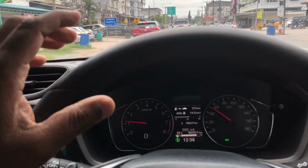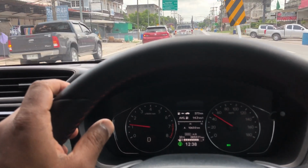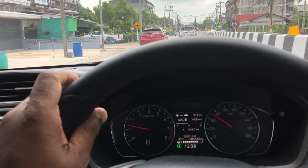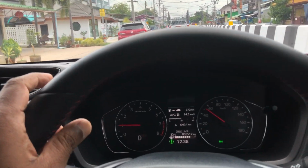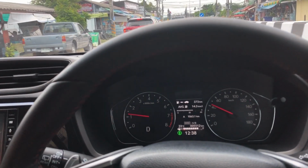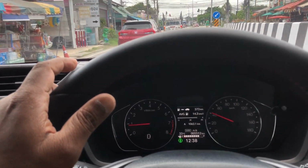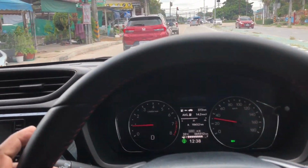It's got to be priced where they can hit the right amount of Malaysians that are looking to upgrade from their Perodua Axia, their Honda City, maybe their older Honda City. You know, people want to come away from the Toyota Vios or even a Mazda 2 or even a Honda Jazz, because the Honda Jazz is no longer on sale in Malaysia.